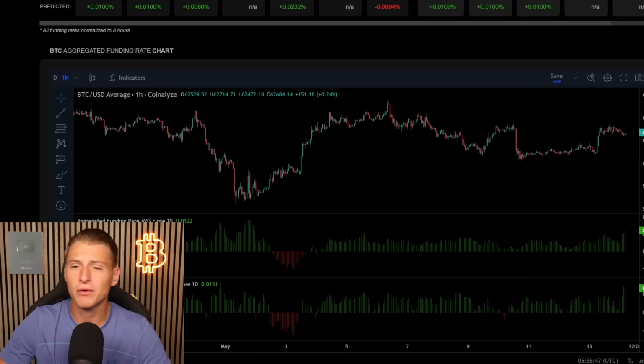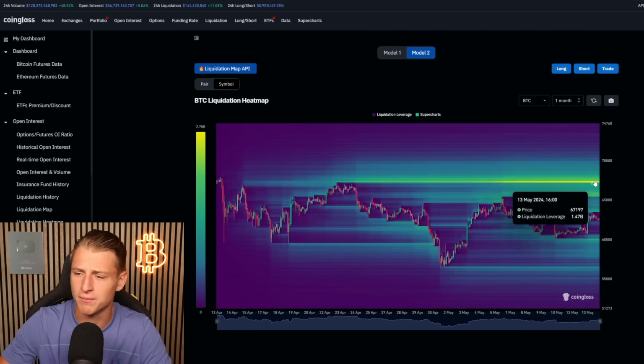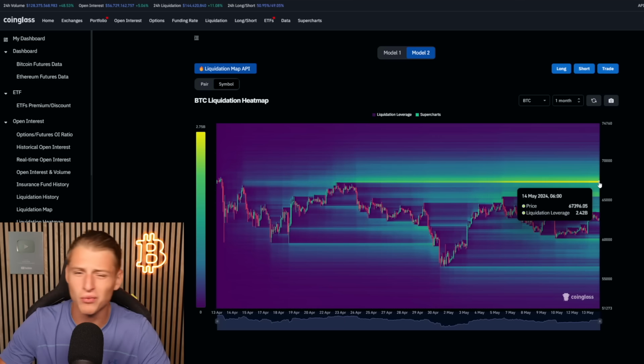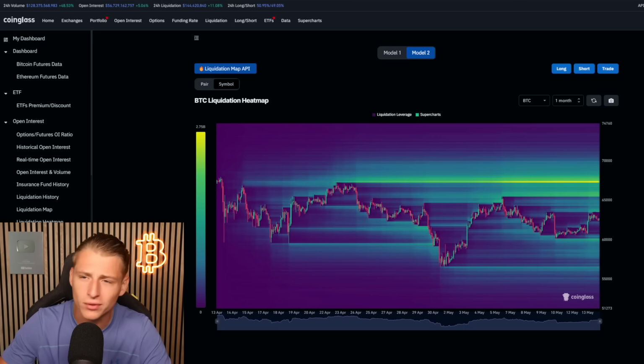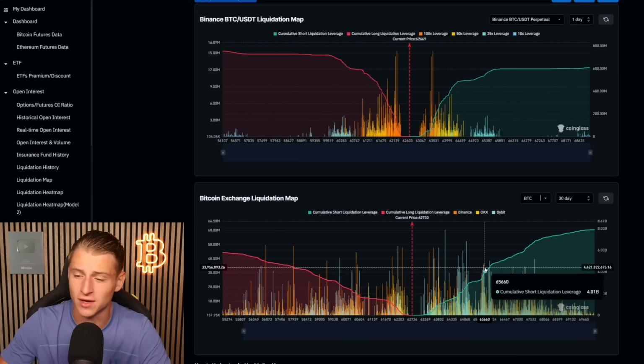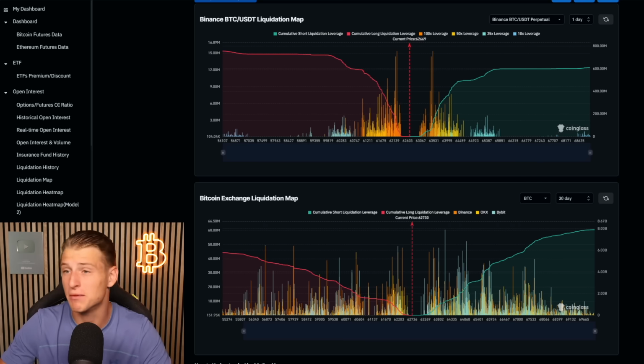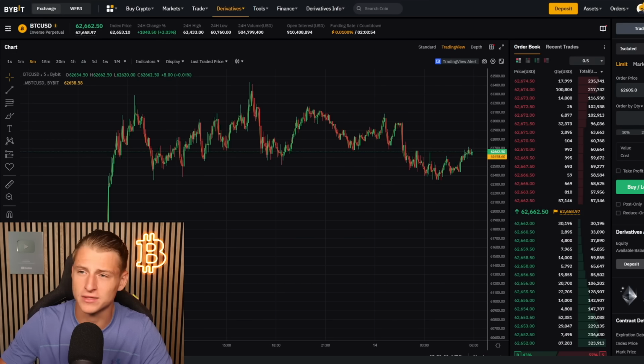So if I'm looking at some indicators, we can currently still see the majority of the liquidity is being built up above us. And there's about 2.7 to 3 billion US dollars worth of liquidations laying around that 67,000 US dollar level. So yeah, there are going to be loads and loads of liquidations as Bitcoin is going to be pushing up higher. And I think that is just a thing that we're expecting and a thing that is most likely going to be happening.